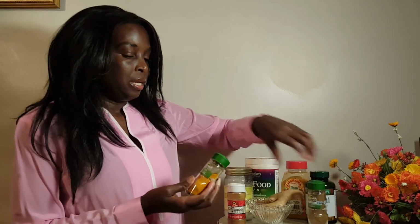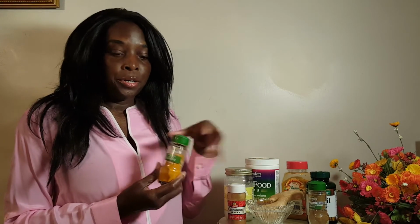Turmeric is very good. You can actually make a tea with it also. So first thing in the morning, turmeric with maybe 8 ounces of hot water.